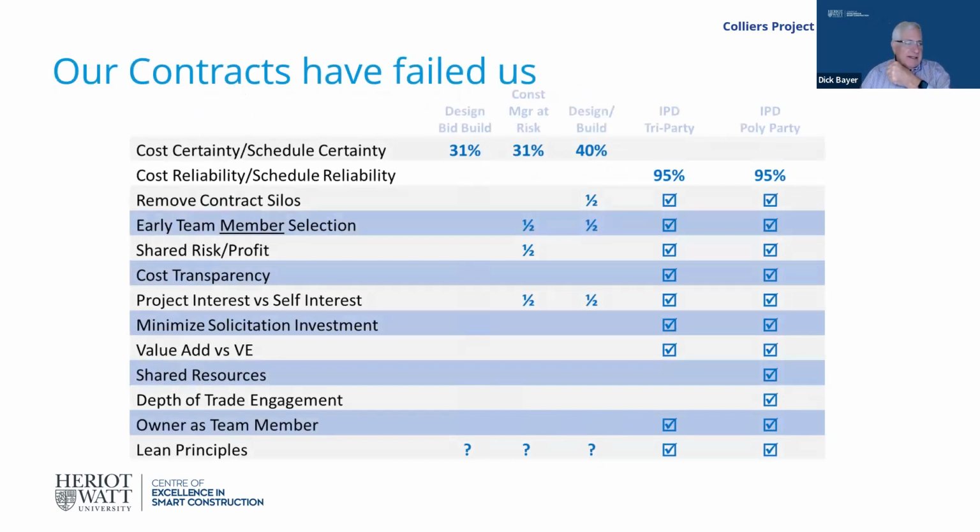So our contracts have failed us. They haven't given us the certainty that we want. Cost certainty and schedule certainty in design build, construction manager at risk, and even design-bid-build are less than 31% certain. They give us a 40% chance of certainty in design build. Cost reliability and schedule reliability are the same, but in the IPD projects, we have about 95% reliability. So you can go through this slide and look at all the check boxes that make a more collaborative way of delivering construction projects, whether it's IPD or alliancing or progressive design build or some of those things. It makes it more reliable, more predictable, and as a consequence, less risky.